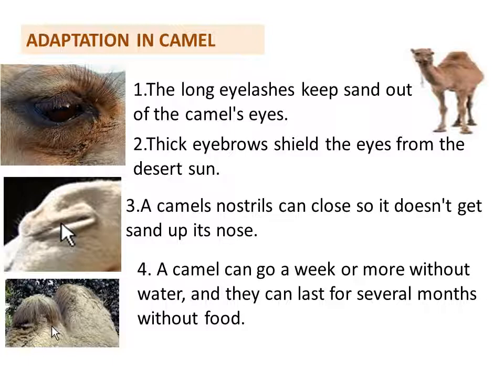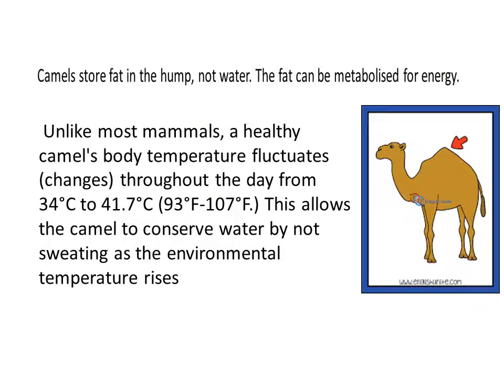Alright. Now a camel can go a week or more without water, and they can last for several months without food. Can you live without food for a day? You feel hungry, and it is very difficult for you to stay without food for even one day. But camels have adapted and found ways to survive in desert. They can live without food for several months, right? Camels store fat in the hump, not water.